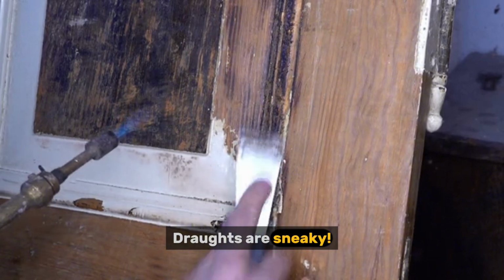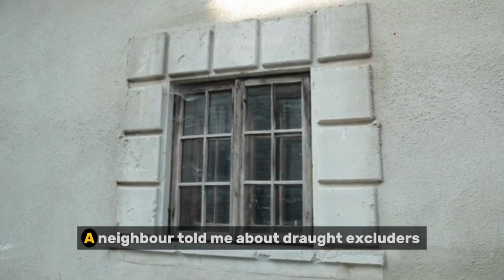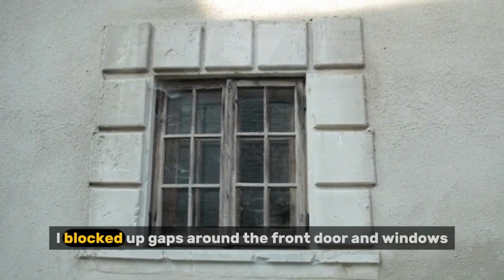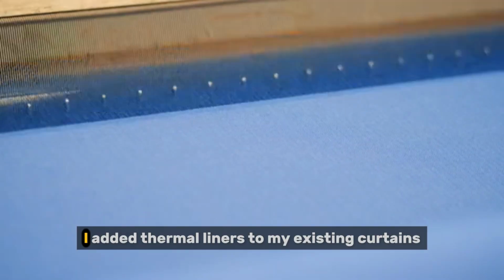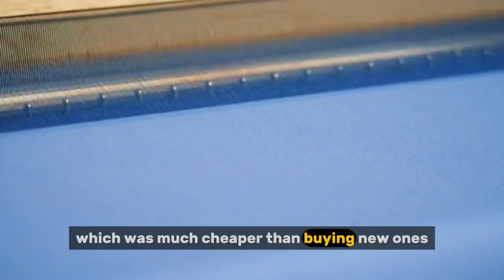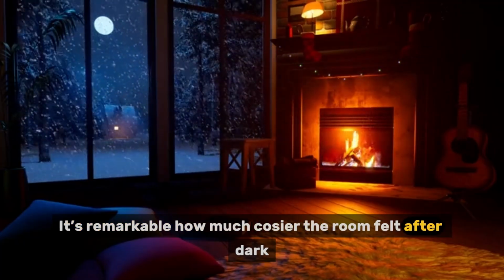Next, I thought about where the heat was actually going. Drafts are sneaky. Cold air slips under doors and through old window frames. A neighbor told me about draft excluders, and for a few pounds, I blocked up gaps around the front door and windows. Heavy curtains helped too. Closing them at dusk keeps warmth inside. I added thermal liners to my existing curtains, which was much cheaper than buying new ones. It's remarkable how much cozier the room felt after dark.